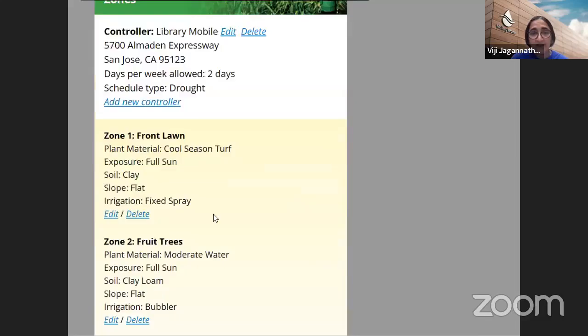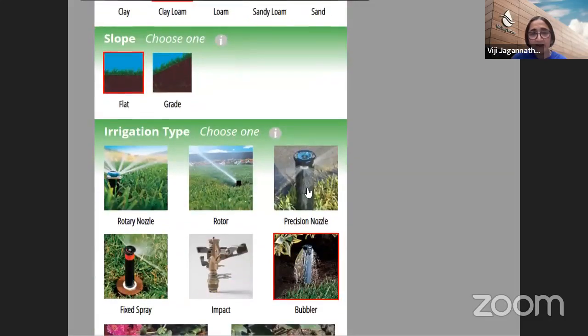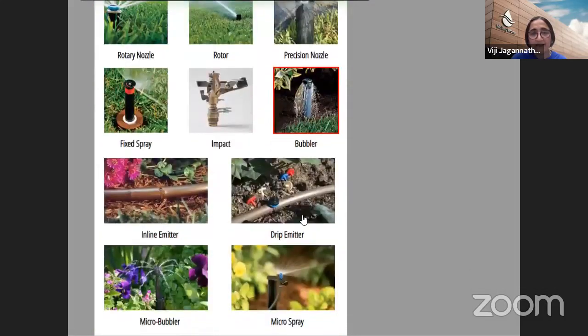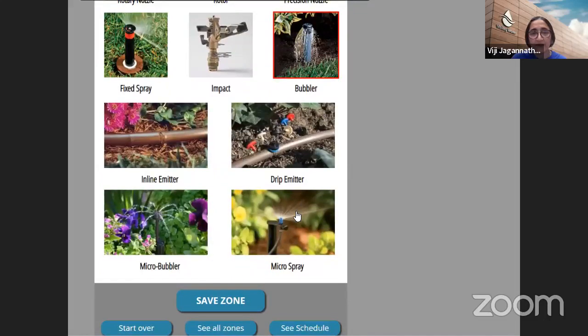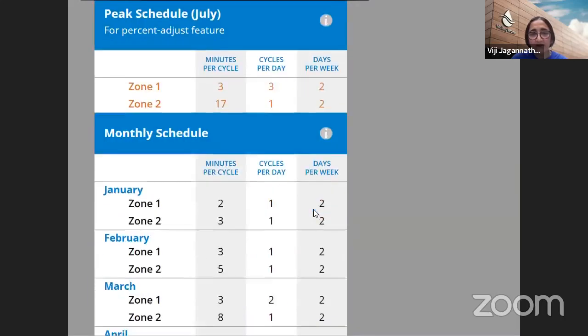So use this controller. I've got all these zones. I can go back here and edit it. Let me edit this and I'm going to make it drip. I don't know how many of you actually remember what it said earlier, but let's try this. I'm not going to do this bubbler anymore. I'm actually going to do drip emitter, because this is the other thing we see most commonly. This would be the thing that we would recommend as the best option, but this is what we see most commonly. So let's save the zone and then look at the schedule.